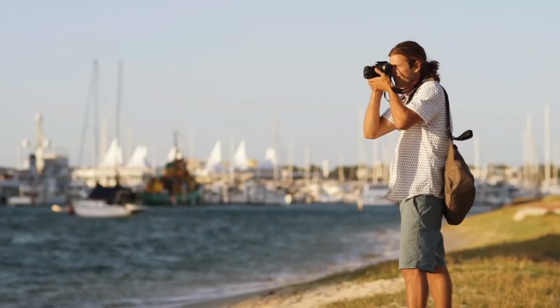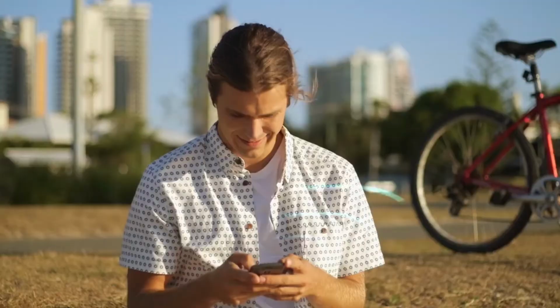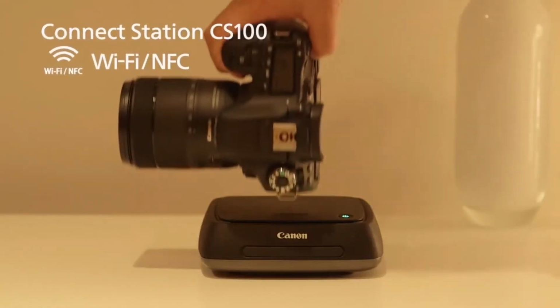This day and age is all about sharing and connecting with people, and photographers are no exception, wanting to share images as soon as they're taken. The EOS 80D makes it easy with built-in Wi-Fi, allowing remote control of your camera from a smartphone or tablet, sending images you've taken to your mobile device so you can email them or upload them to social media, playing back images without wires on a compatible Wi-Fi-enabled HDTV, and saving your pictures to a device like the optional Canon Connect Station. EOS 80D offers easy NFC connection to the accessory Canon Connect Station and to NFC-compatible Android system smartphones or tablets.